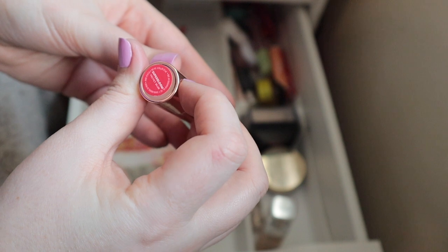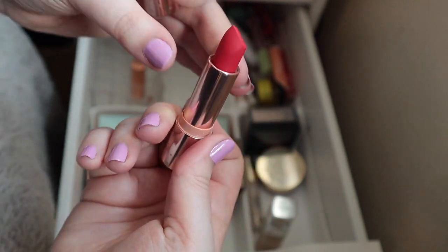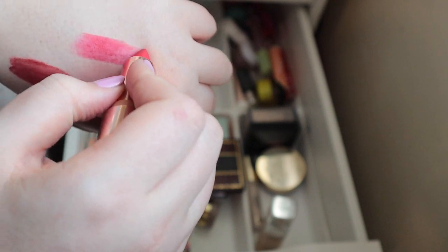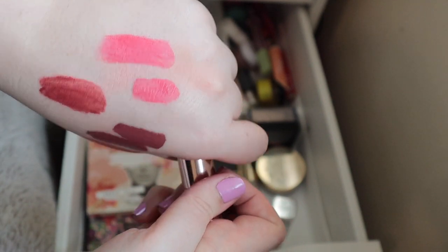Then I have this lipstick from Colourpop. It's Super Bloom, and it's the Velvet Blur formula. The colour, guys. The colour is beautiful. I think I used this once or twice. I didn't give it enough love, but I think it's just not been the right time. So I think I might pop this away until summer, because this is going to look beautiful in the sun.